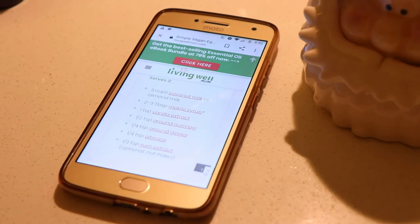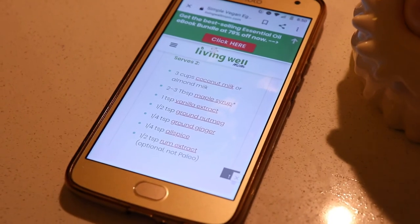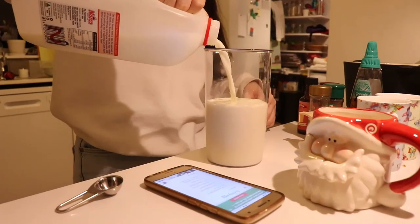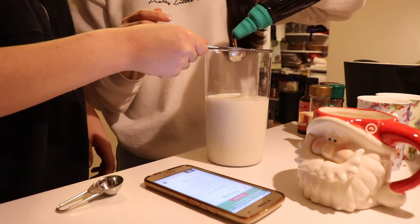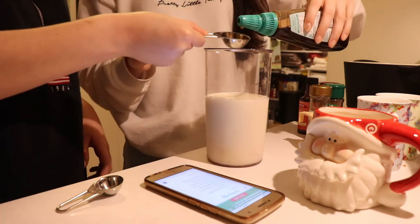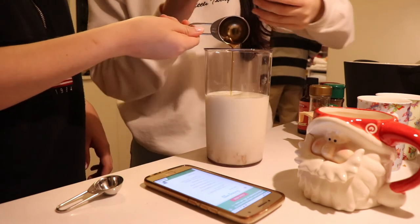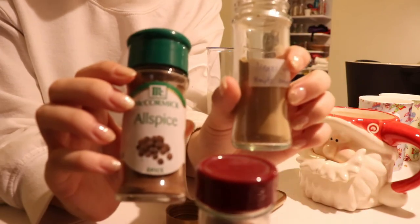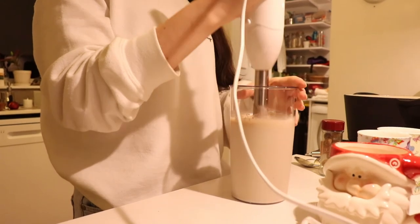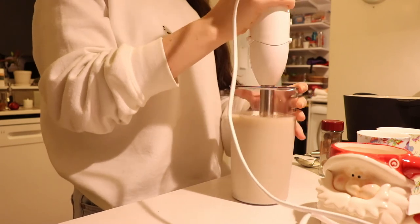All right, we're going to make some eggnog now, but it's no eggnog. Here's the recipe that we're going to use. And 2 cups. So we've got nutmeg, ginger, and allspice. Delicious. Cheers.